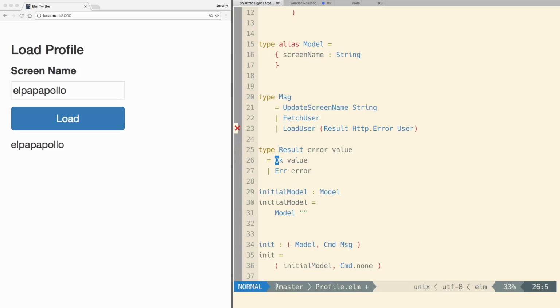So this is just like maybe, which had just and nothing. But instead of nothing not wrapping anything, now it's going to wrap an error. So this is a useful way to do a success failure, where if it's a failure, that error value right here, which can be any type, is like a reason code or an explanation message for why this failed, like the user wasn't found.